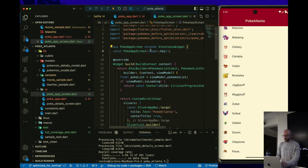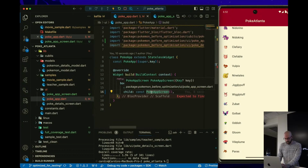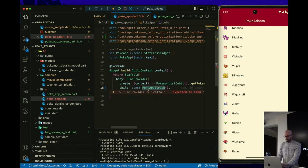So now let's talk about testing that first part, because I think this is really interesting. If I want to test this Poke App portion, I've got a few things I want to look for. So I've got my block provider, which initializes this qubit here, and then I call this method from the qubit, and I pass in a child of this screen. Pretty easy stuff, but a few things that stick out to me is that anytime I'm initializing a class within another class that has a lot of logic in it, like a qubit, that to me sends a red flag that I want to do some dependency injection here. So let's start with that.